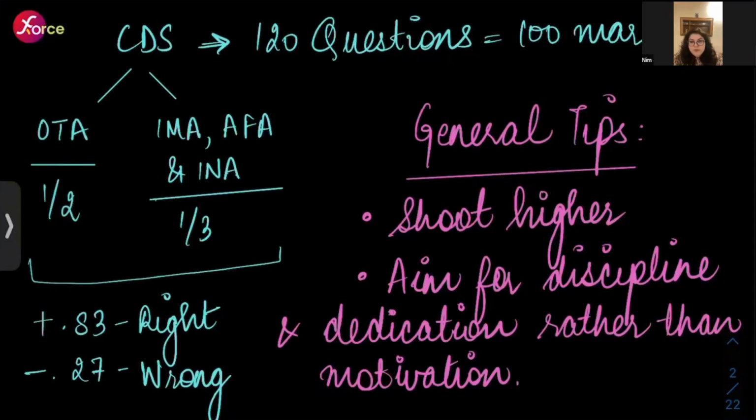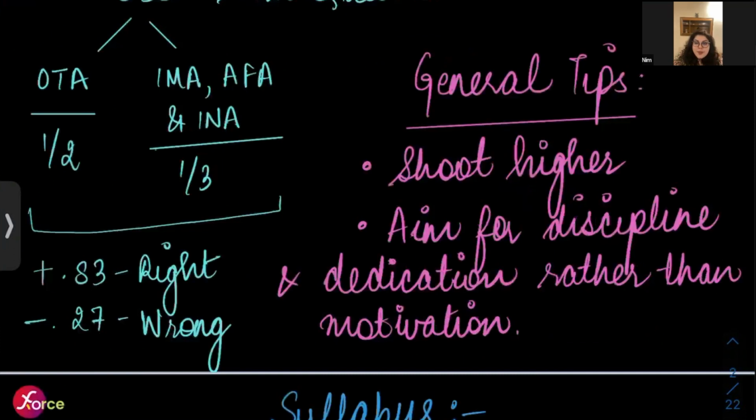All right, so as you know, CDS, the English paper, has 120 questions, which are a total of 100 marks, right? So if you're applying for OTA, then the English paper is half your paper because you lucky bums don't have maths. If you're applying for IMA, AFA, and INA, the English portion is one third of your total exam, right? So the syllabus, of course, remains the same, and the marking scheme remains the same. So you get plus 0.3 for a correct answer, and you know that there is negative marking, of course, that we have to account for, to the tune of minus 0.27 for a wrong answer.